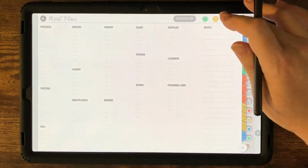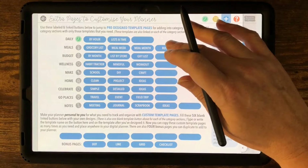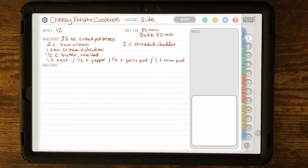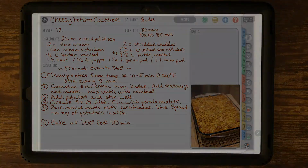If anyone knows me, knows I love to cook, so I like to use my planner for editing recipes while I'm cooking. I also keep a recipe planner, but this is my daily spot for jotting down notes or importing final pictures of the dish.